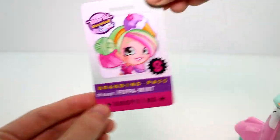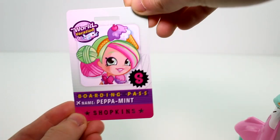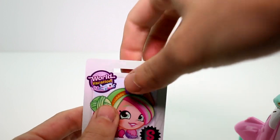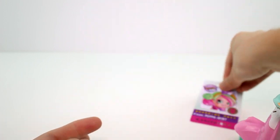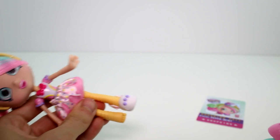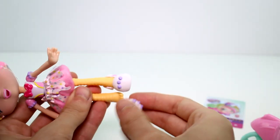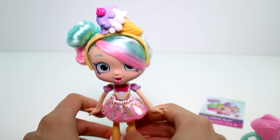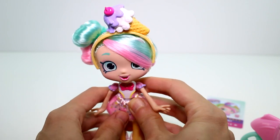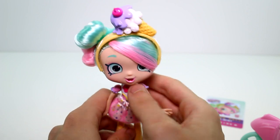First up, we have Peppa Mint's VIP boarding pass here. It's really cute. It has her picture right there. And then on the back, there's a code. And we will just set that off to the side. So, good news and bad news. The good news is we have Peppermint out. Bad news is I can't find the stand anywhere. I don't know if I originally got one to begin with or not, if it was just missing from the package. I looked everywhere, no idea where it went, just disappeared.